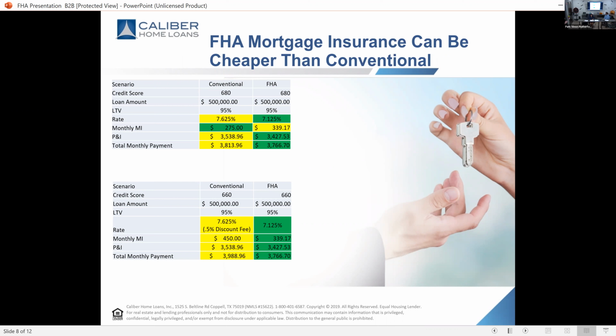So you can say to the client, well, you can have your payment at 37.66, but that's going to be until you sell the house or until you refinance out of an FHA loan. Whereas you can be at 39.88 for, what do we say, 11 years? It depends on the market. But then all of a sudden it's going to be 34.30 when the PMI falls off. So do you want to pay more for 11 years and less later? You just have to give them the options.